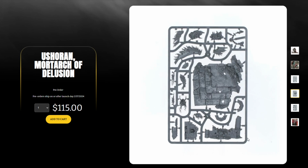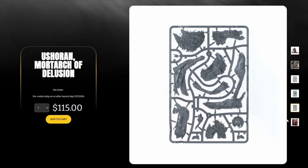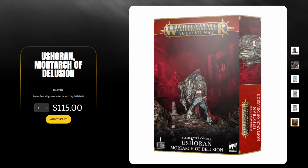Games Workshop absolutely killing it on the biggest tactical rock ever. Just a really, really nice looking model. No complaints here. Everything amazing about Ushoran. All the weight finally paying off. 115 bucks, right around what I was expecting price tag wise. Would have loved to see him in a big discount box set, but obviously Flesh of the Court's already got theirs.